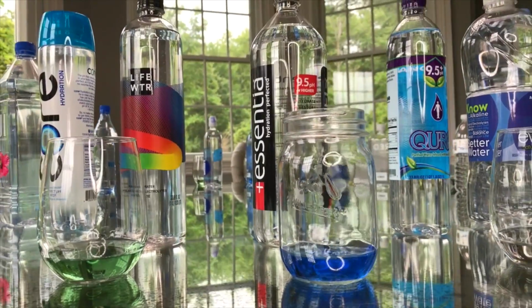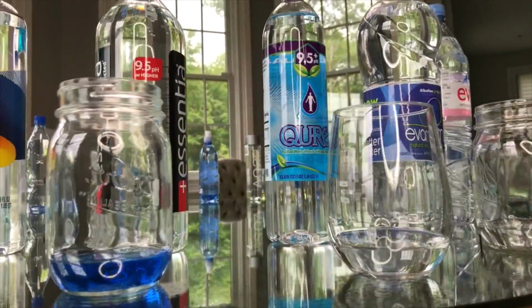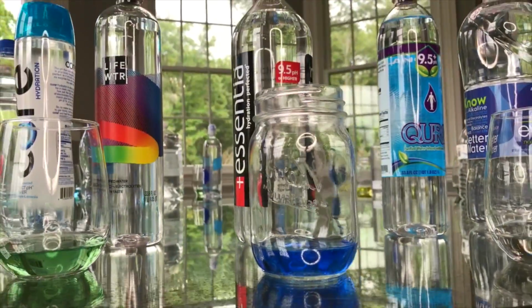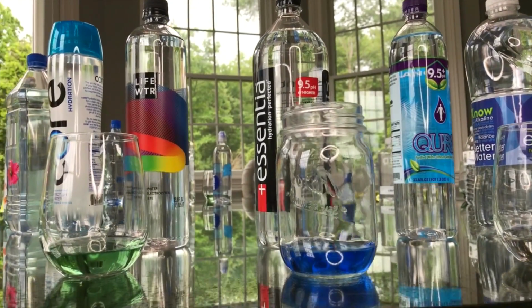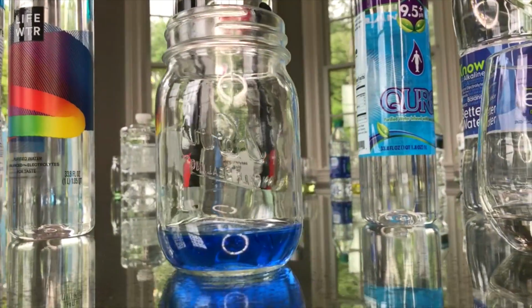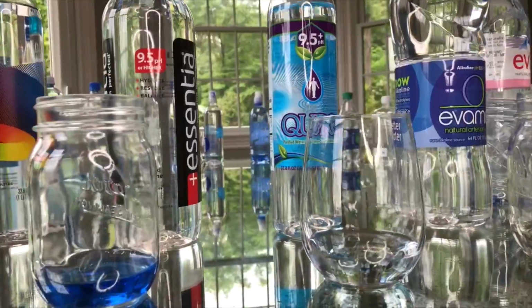Essentia, more like Ascentia. No, they're good. This is one of the best ones, though. But you know how expensive this is for people? It's so expensive. Why would you get something that's advertising 9.5 when it's really 8.5? And you could get other ones, all of these that are around neutral or 8, that are cheaper than that.